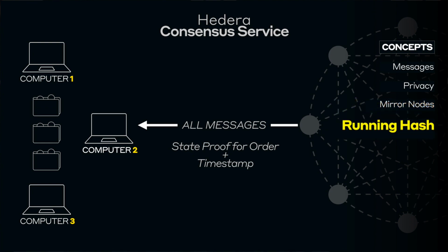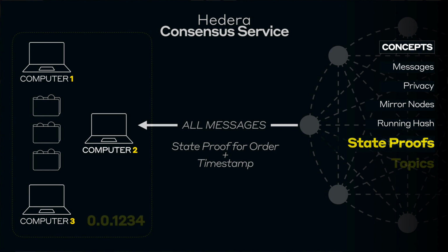We have a running hash in these messages so that we give you a proof on one message and it proves that all the previous ones that you heard about are correct. No messages are left out. No messages are inserted. No messages are modified. Everything is guaranteed to be right when you get a state proof on just one message at the end. And those are the state proofs.